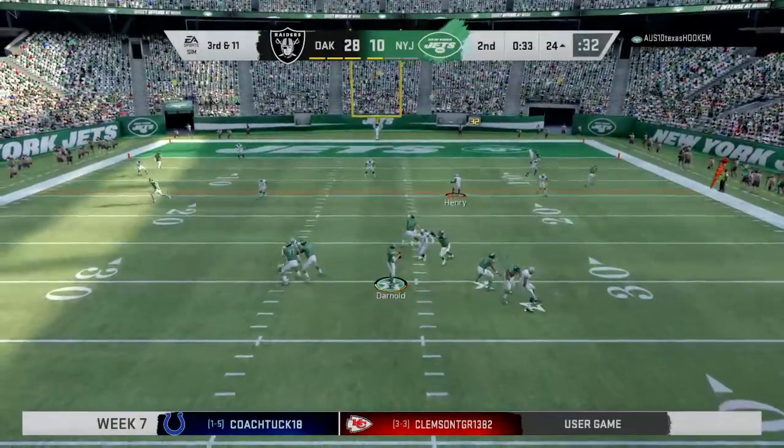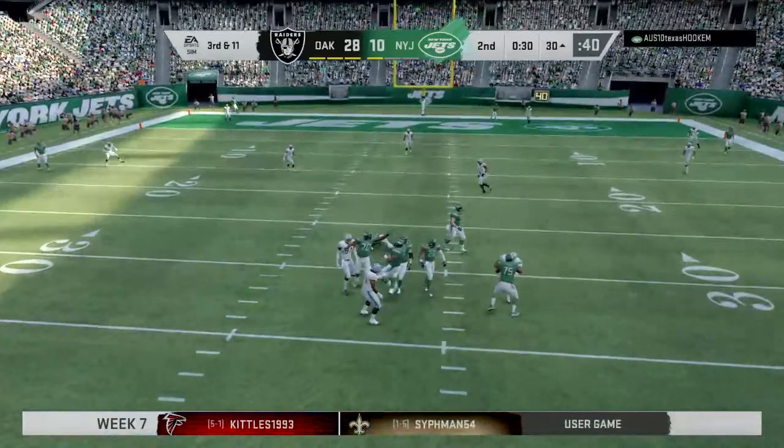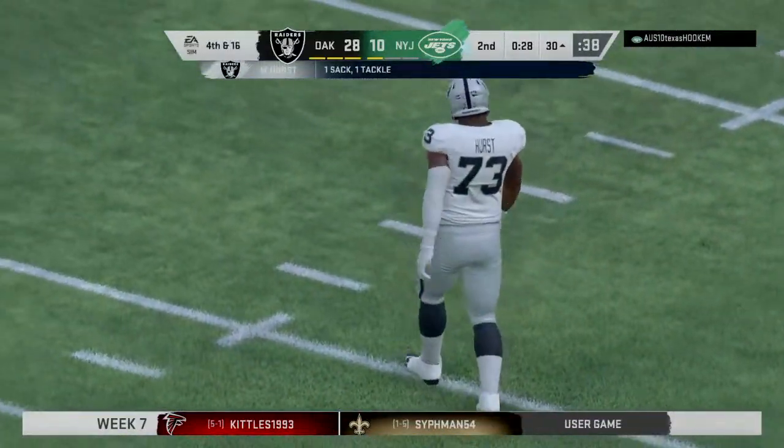Throwing here on 3rd down, Darnold. And he's going to go down. They sack him back right around the 30.